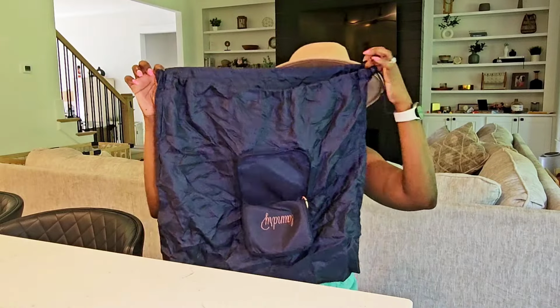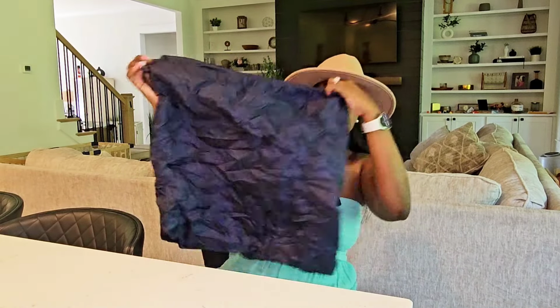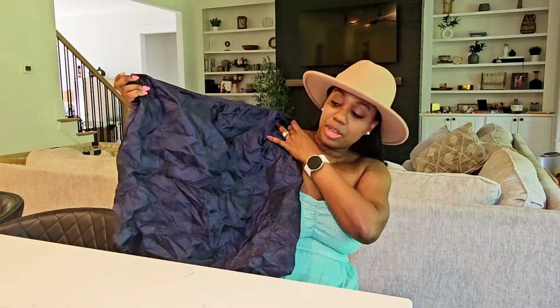So this is the laundry bag. And as you can see, it's actually quite a nice size. You can fit a lot of dirty clothes in here. We usually use it for our family dirty clothes. You can also use it for wet clothes if you want. If you're going to like a pool or a water park or something like that, you can keep your clothes separate. And then when you're done, it folds right back up and zips into itself.